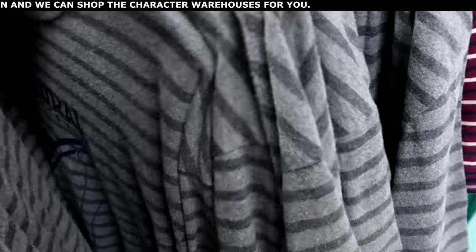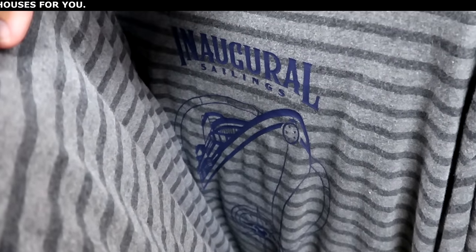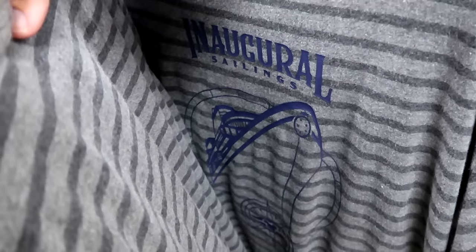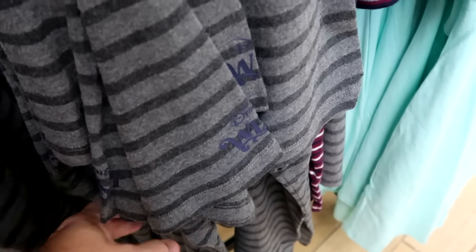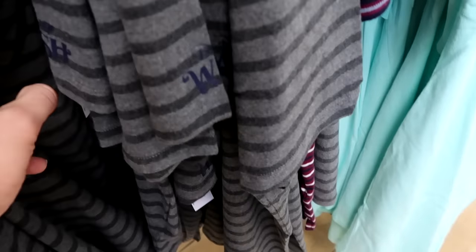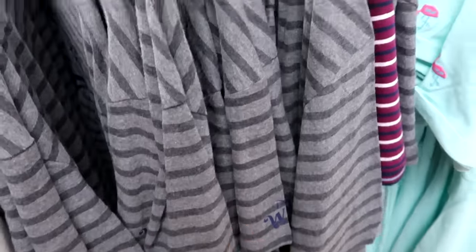Let's see what we have doing behind there. Okay, so they are moving some of the Disney Wish merchandise around. This is the stripe pattern t-shirt. It says inaugural sailings with the oversized cruise ship, but it even says Disney Wish on the sleeve. These are originally $40. Let's see here. They are now $14.99, so they are further discounted.